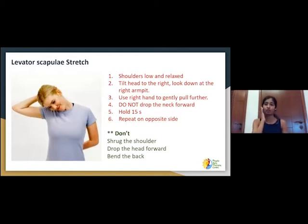Again, you can do the stretch about 2 to 3 times each side, and then 2 to 3 times in the day, especially if you're working in those positions, given that everyone's working from home at the moment.